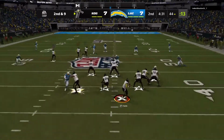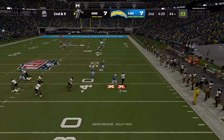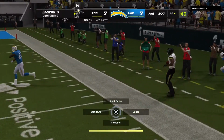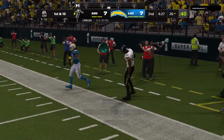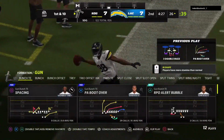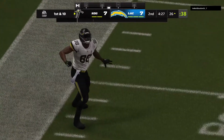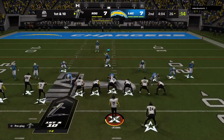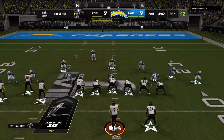Play action. It's Fields, sliding out of the pocket. Catch is made by Harry. He is out of bounds, but not before he's inside the 30. A gain there of 30 big ones. Every defensive staff harps on limiting explosive plays. Job not so well done there.